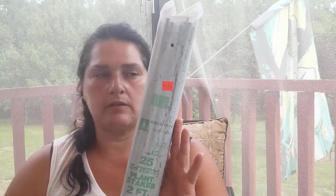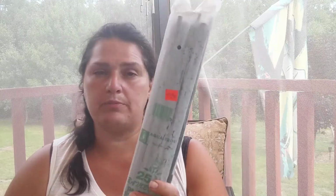I found 2 packages of 6-foot long bamboo stakes for the tomato plants. I found a package of 25 bamboo stakes for the broccoli and the Brussels sprout plants, and probably the pepper plants as well. I found a roll of jute twine for tying the tomato plants to the stakes. I got a new pair of pruning shears, and that's for the garden area.